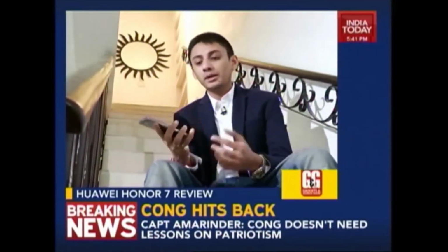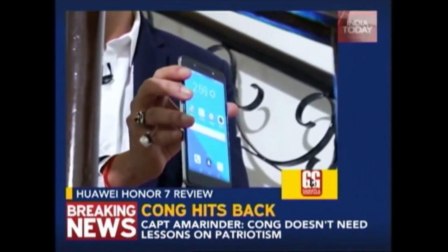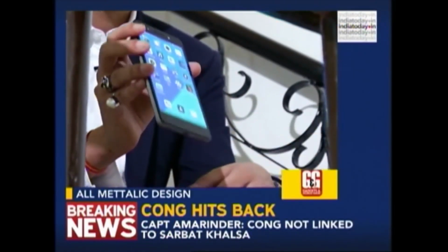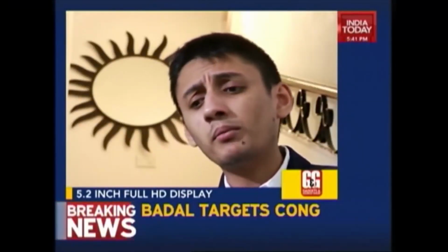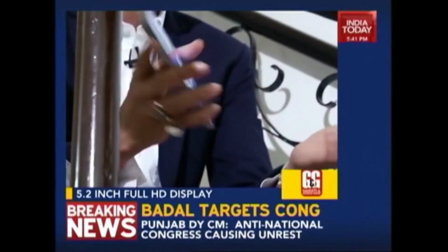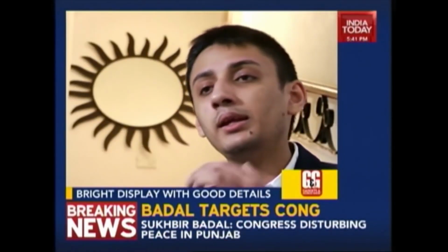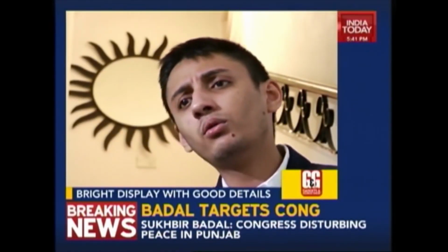In the looks department, this phone gets 2 thumbs ups from me because it's got this really gorgeous 5.2-inch display. It's got accurate colors, good viewing angles, and overall it's a really nice display if you want to watch videos, read content on the web or even play games. The only dull moment this display has is when you take it outdoors, because the brightness levels are not as good, so you will struggle to view the content.